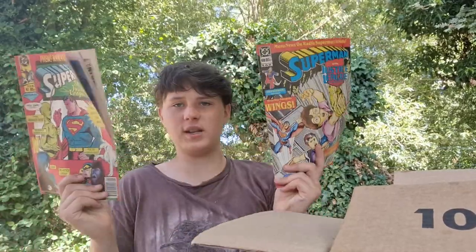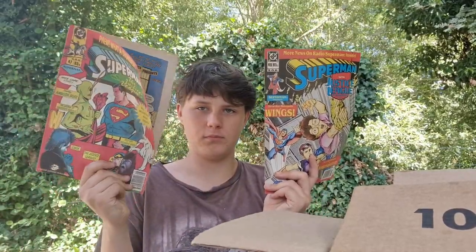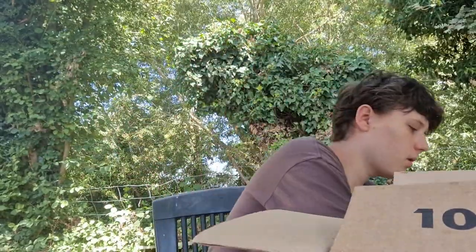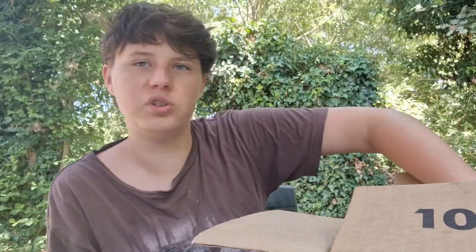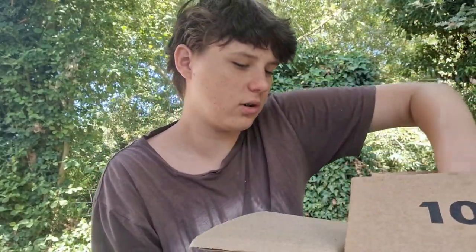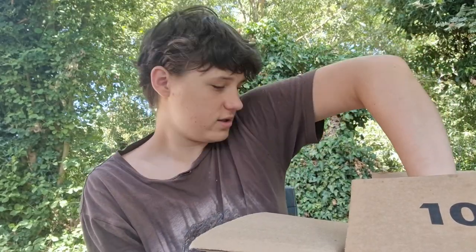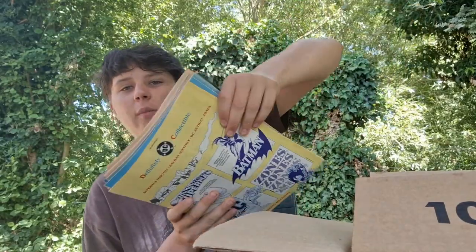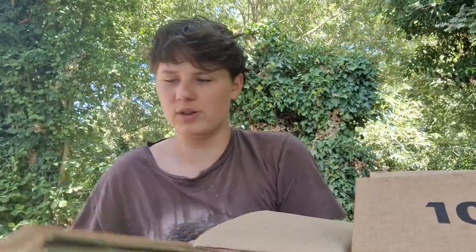And 2 more Superman comics. Very nice. I think these are all Superman comics. The rest of these. Oh my god. Jesus. So we've got a whole brick of comics now. This is what I'd call a brick of comics right here. That's probably a brick of comics right there.